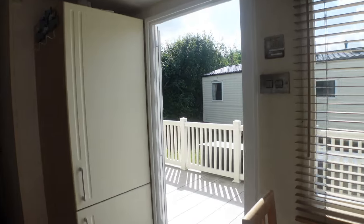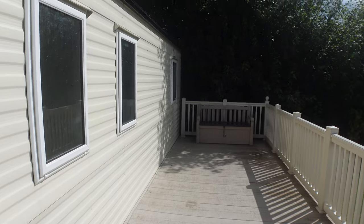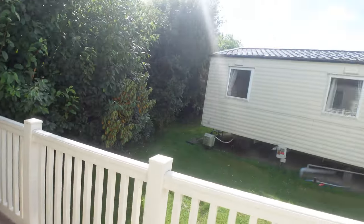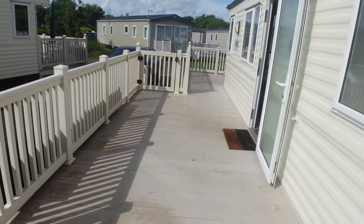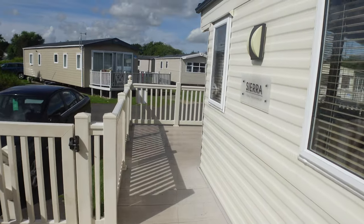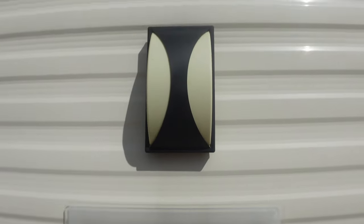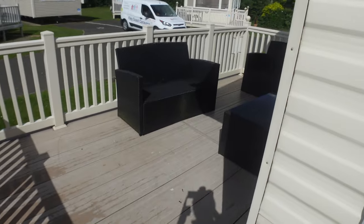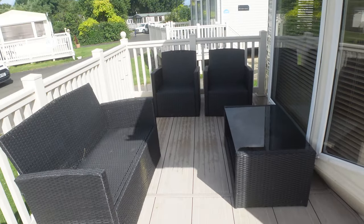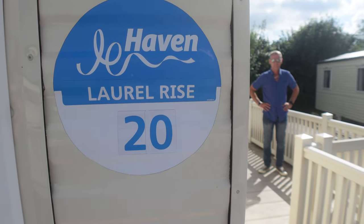Take you to the outside. See the seating areas we have here. The size of this veranda. Wow, it's massive. Absolutely massive. Very, very private caravan, you can see. This veranda here, show you all the way around. It's a Sierra Willoughby holiday home. Very nice outside light. And then it's got this lovely outside seating area. And this is Haven Laurel Rise 20.